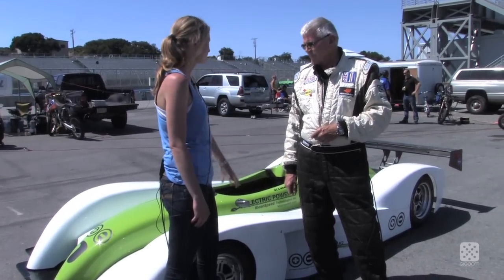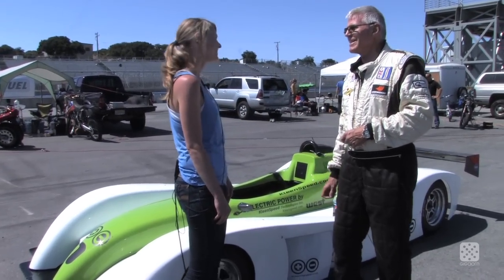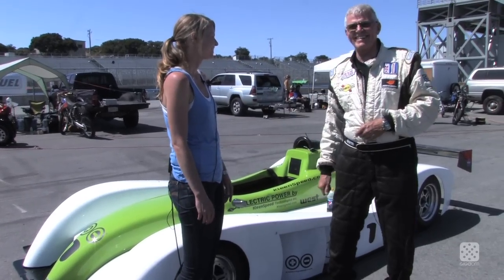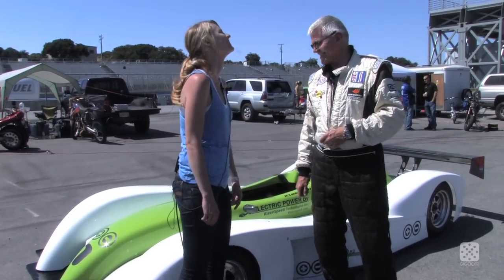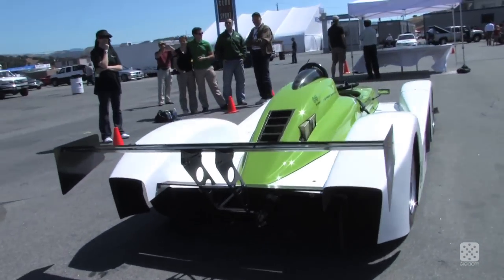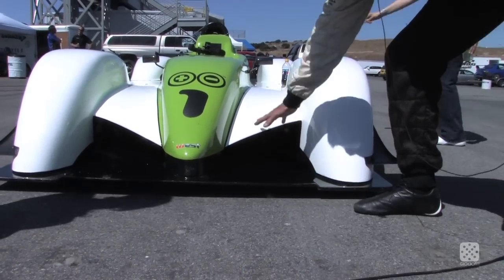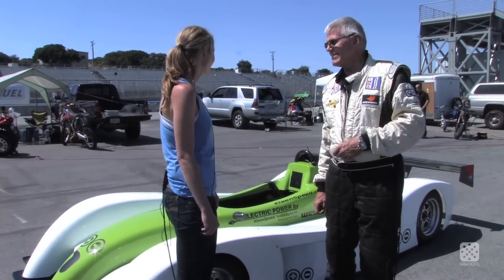How much does this car cost? It's $145,000, if you want to buy it, which is not so much. A Tesla's 120. Do you just blow Tesla out of the water with this? Yeah, because it's a purpose-built car. It has downforce on it, a wing on the back for additional downforce, and tunnels. It's a state-of-the-art, 2009 race car, something you'd see at Le Mans. So it's the real deal.